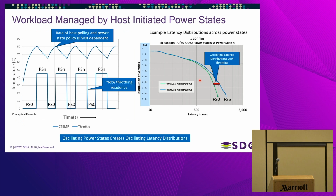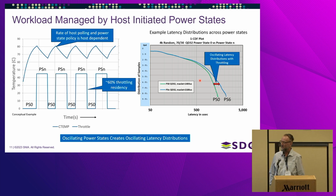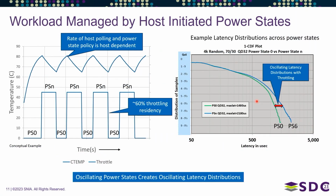So I think the point we were trying to make is, it doesn't have to be this way, but this is common. Throttling is throttling. You have throttling for power states, you have throttling for thermals, and they can go into the exact same mechanism. This has been my experience, that they go to the exact same mechanism. So I wanted to walk through a couple of potential examples of what we could possibly do here.